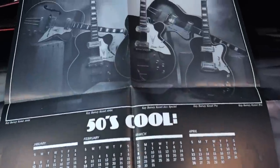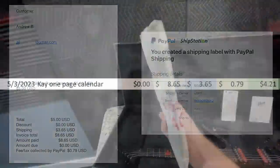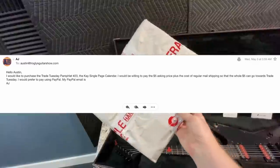Next that sold was that one-page K calendar. It went for $5 plus shipping, so after fees, we got a little over $4. Thanks for the support, AJ.